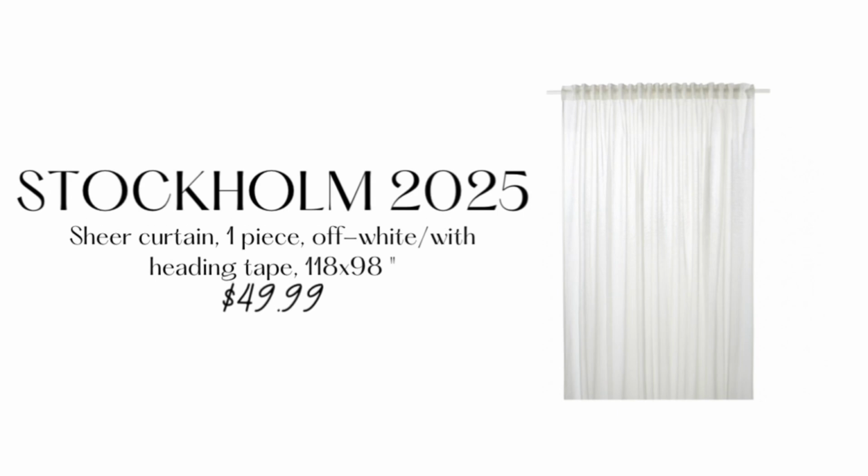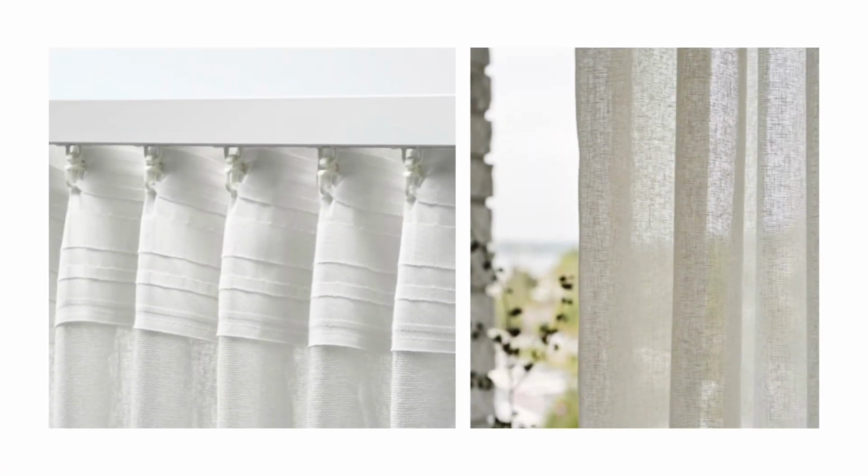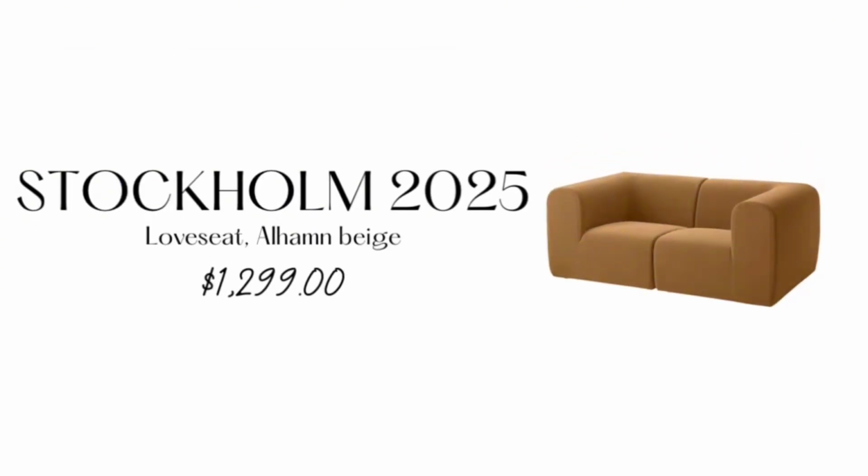10. Sheer curtains that feel like a quiet sigh. They soften sunlight, add texture, and somehow make your room feel both more private and more open at once. Linen cotton magic. 11. This love seat is where form meets fabulous function.